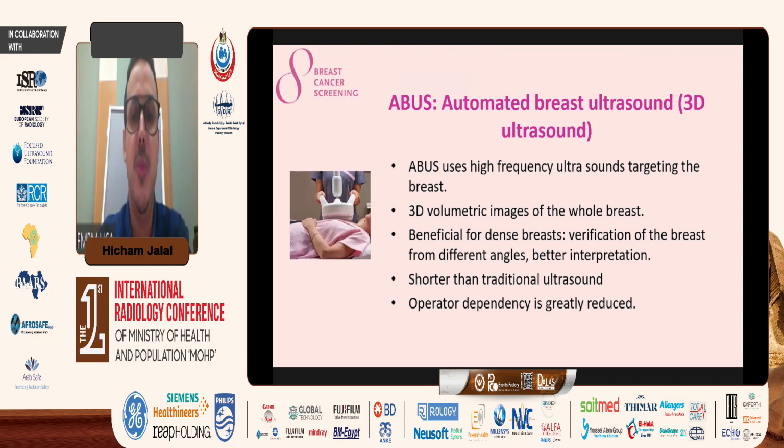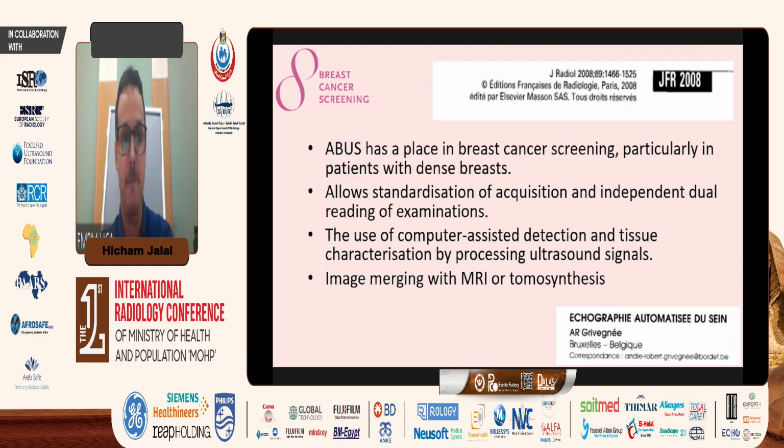Concerning ABUS, automated breast ultrasound uses high-frequency ultrasound targeting the breast. We have 3D volumetric images of the whole breast. It is beneficial for dense breast. It permits verification of the breast from different angles, and we have better interpretation. It is shorter than traditional ultrasound, and operator dependency is greatly reduced.